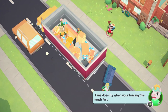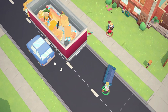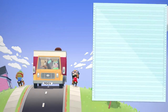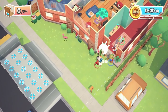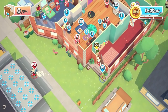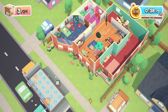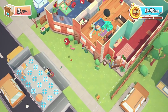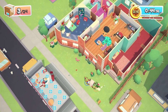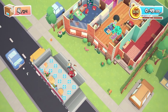Oh, man. Time does fly when you're having this much fun. Whoa, that's a really scary-sounding unicorn. Man, it's like a unicorn transformer. All right, here we go. Oh, I keep smacking into stuff. All right. We got this. We're hauling ass with the refrigerator. Let's walk it up to the back again. Sorry, Toaster. Okay. Perfect, Mom.